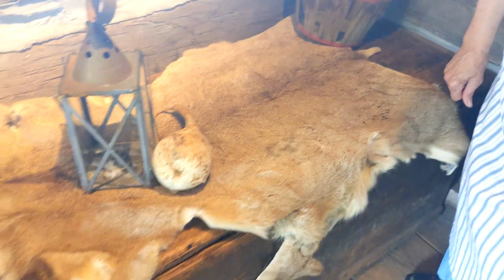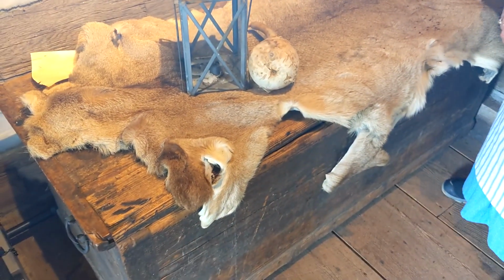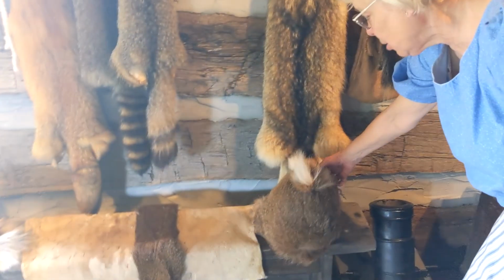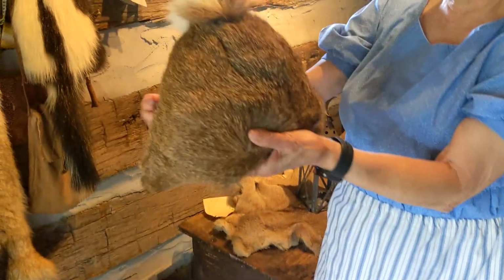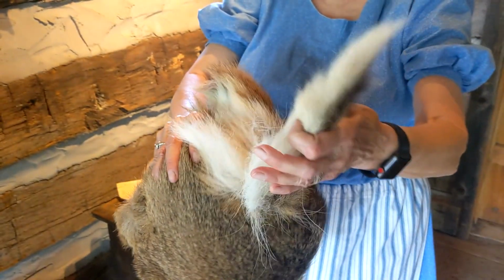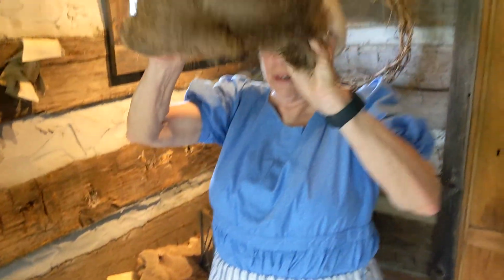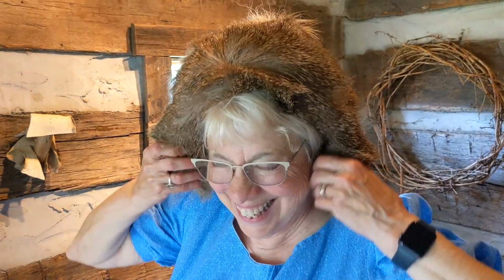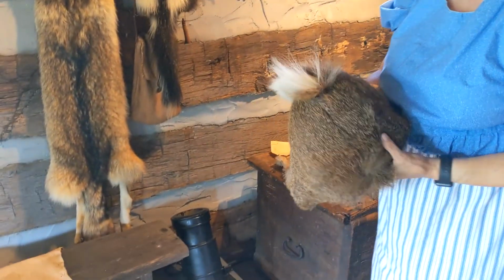Basically, they would have rabbit, and they would have squirrel, and I'm going to show you one that's really kind of cool. I know that it's a fashion statement. This was from a squirrel. Look, Papa, the tail. How would you like to have a tail of a squirrel on top of your head? And they would put this on. Stunning, huh? Anyway, it would keep them warm whenever they would be outside playing.